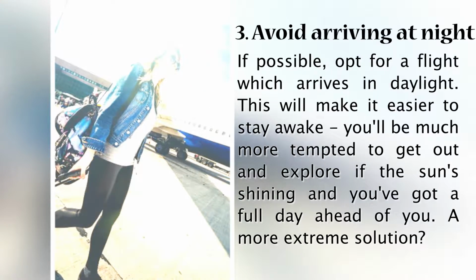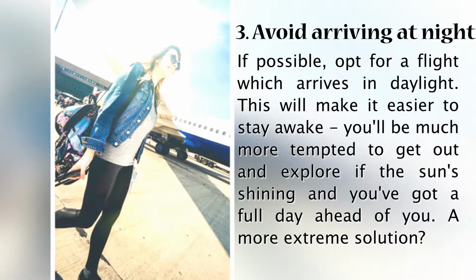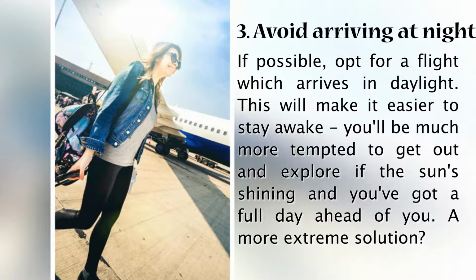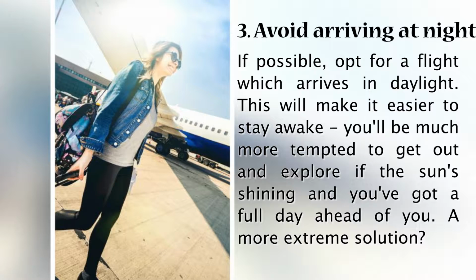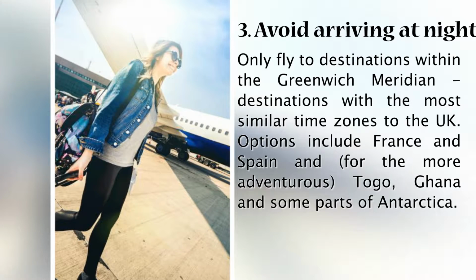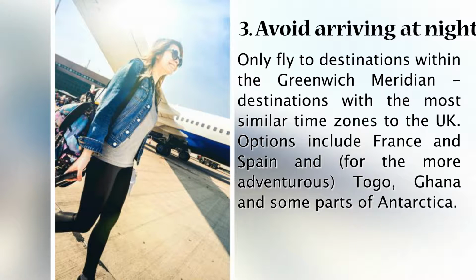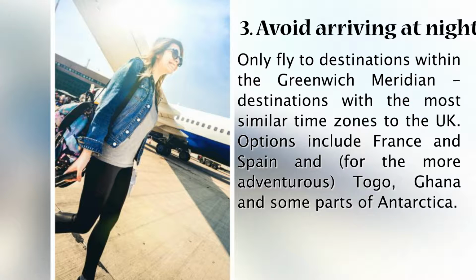3. Avoid arriving at night. If possible, opt for a flight which arrives in daylight. This will make it easier to stay awake. You'll be much more tempted to get out and explore if the sun's shining and you've got a full day ahead of you. A more extreme solution? Only fly to destinations within the Greenwich Meridian, destinations with the most similar time zones to the UK. Options include France and Spain and, for the more adventurous, Togo, Ghana and some parts of Antarctica.